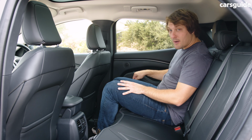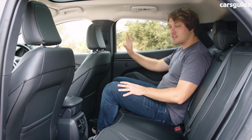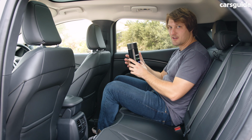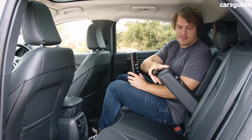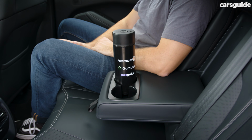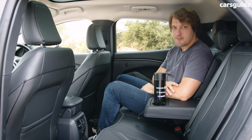Storage, you get a bottle holder in the door here. Again, it's just like the one in the front. It's not tall enough to fit our CarsGuide bottle. It has to sit on its side. And then in this drop-down armrest, you've got 2 more, but they don't have the variable edges. So if your bottle's a little bit smaller than this one, it might just tip out in the corners.